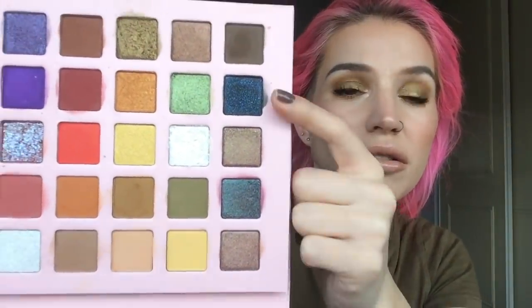I know that I've not really used loads of the shadows within this palette, but I am definitely going to be doing a follow-up video where I am going to be doing more of a vampy cool toned look using these two beautiful shadows right here.